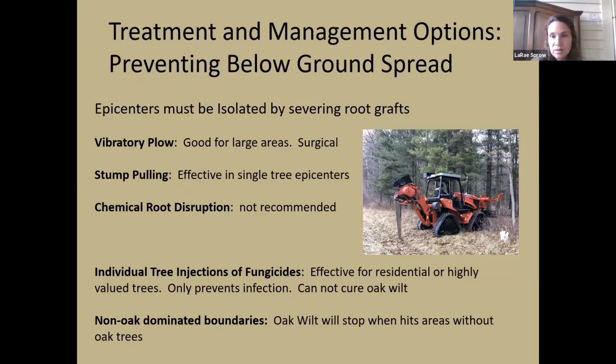So this blade goes into the ground and then it just vibrates along. It's not going up and down, up and down. It's not really turning the soil. It's not digging anything. It's not really trenching anything. It's just kind of vibrating along. And then as it pulls along, it just severs the roots. So it's really very surgical, and it does very little damage to the surrounding habitat.